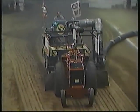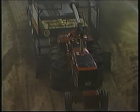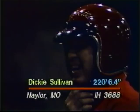Here it is on the replay. He got the front end up off the ground a little bit. Right there around the 75-foot mark, it begins to lift up some. Here's a little drift towards the right, then back towards the left, then back towards the right, and digs in there at the end. A good strong pull, 220 feet and 6.4 inches. 226.4, so that'll put him in third place. A good run for Dickie Sullivan.